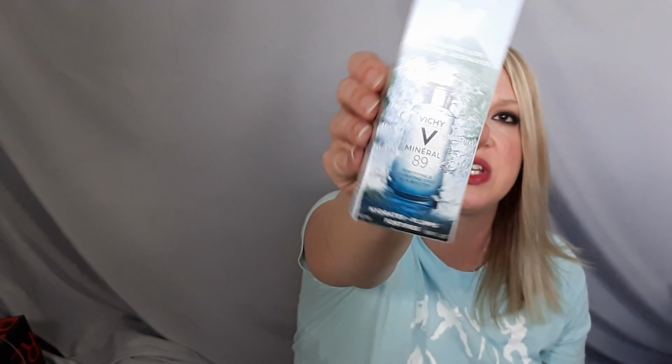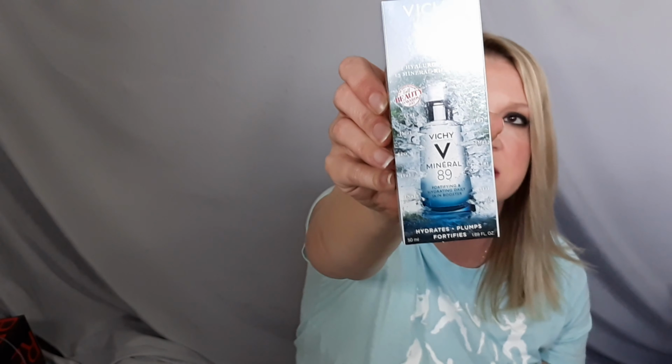And then we have some Vichy Laboratories. It is a Lift Active vitamin C serum. It immediately creates smoother and softer skin, and after 10 days you should see illuminated, brighter skin, your skin feels tighter, and complexion looks more even. That's a really neat product as well, especially for Mother's Day. And then Vichy has sent me Mineral 89, a fortifying and hydrating daily skin booster. It hydrates, plumps, and fortifies, and I actually use this one on a daily basis. And then we have, it's already out of the box, some FRESHeBUDS Ultra. So these are the earbuds.